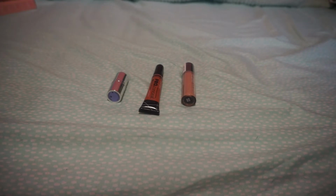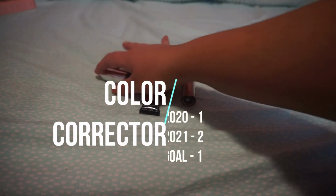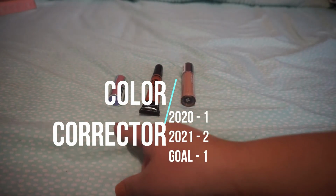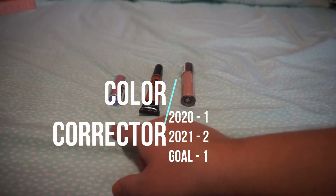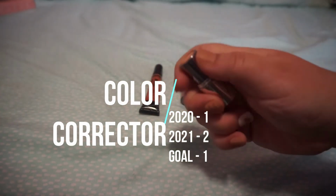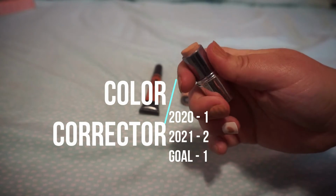All right, we're now back with color correctors. I currently have 3. And in January, I only had 1, which was this one right here. And I have 3 because I'm trying to replace it. This one, I can't really find it in stores anymore. And it's not really on the Cover FX website. It's almost gone. Like, honestly, it's almost gone.